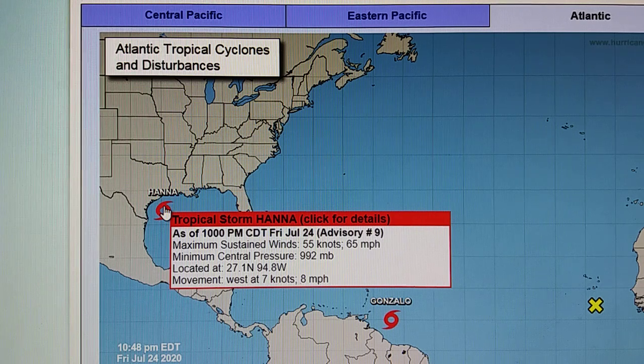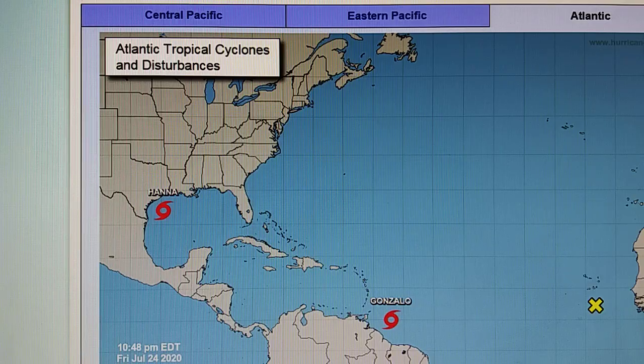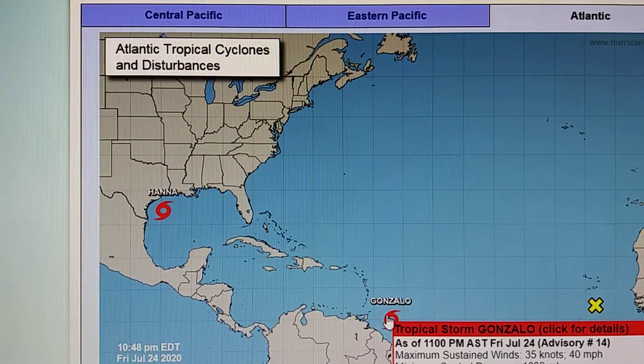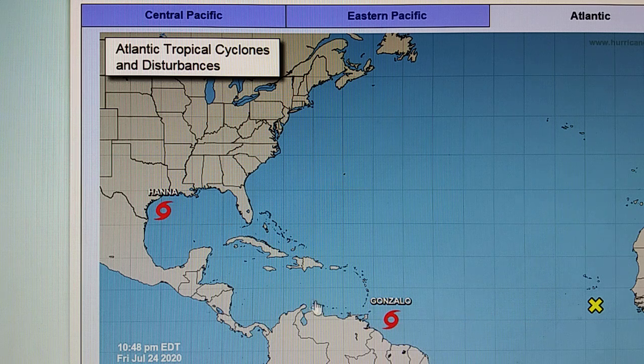So there it is. But nonetheless, we have Hanna, and this storm is just creeping along at 8 miles per hour. So we're going to keep an eye on that storm as well as these other ones. We have Gonzalo, I think it is. This storm has weakened slightly with 40 mile per hour winds. It's still moving west at 17 miles per hour. The central pressure is 1,009 millibar, but this is expected to strengthen as it moves into the Caribbean Sea area right around here. So we'll keep an eye on that.